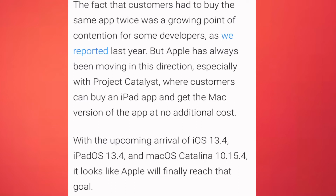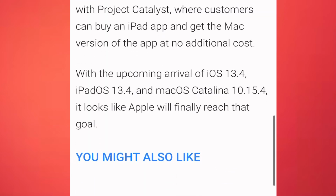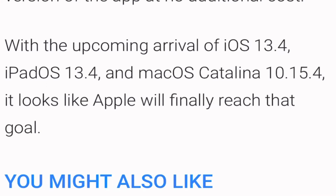But Apple was always moving in this direction, especially with Project Catalyst, where customers can buy an iPad app and get the Mac version of the app at no additional cost. With the upcoming arrival of iOS 13.4, iPadOS 13.4, and macOS Catalina 10.15.4, it looks like Apple will finally reach that goal.